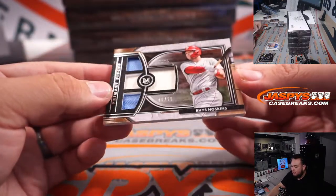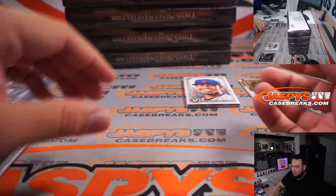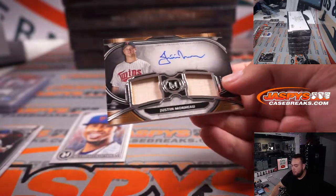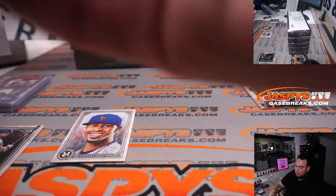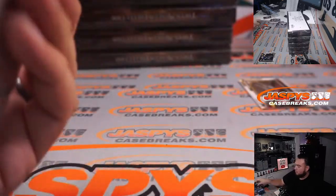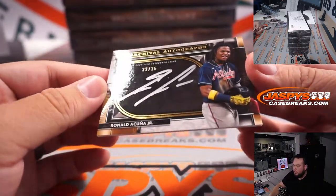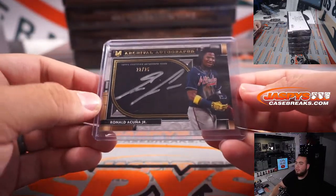We have a Reese Hoskins on Dylan Carlson, 40/99. Phillies, that's going to Nathan. We have a canvas collection there, followed by a Justin Morneau for the Minnesota Twins, numbered to 349. Minnesota, that is going to Timothy. And look at this, Ronald Acuna Jr., 22/25 archival signatures. Solid. Silver ink. Solid first box.